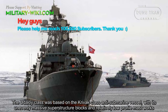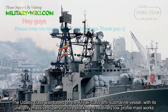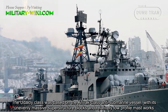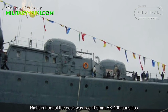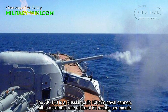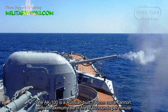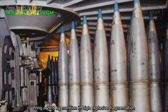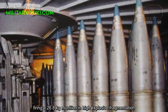The Udaloy-class was based on the Fregat-class anti-submarine vessel, with its unevenly massive superstructure blocks and relatively low-profile masts. Right in front of the deck were two 100mm AK-100 guns. The AK-100 is a Russian-built 100mm naval cannon with a maximum rate of fire of 60 rounds per minute, firing a 26.8 kilogram munition in high explosive fragmentation.